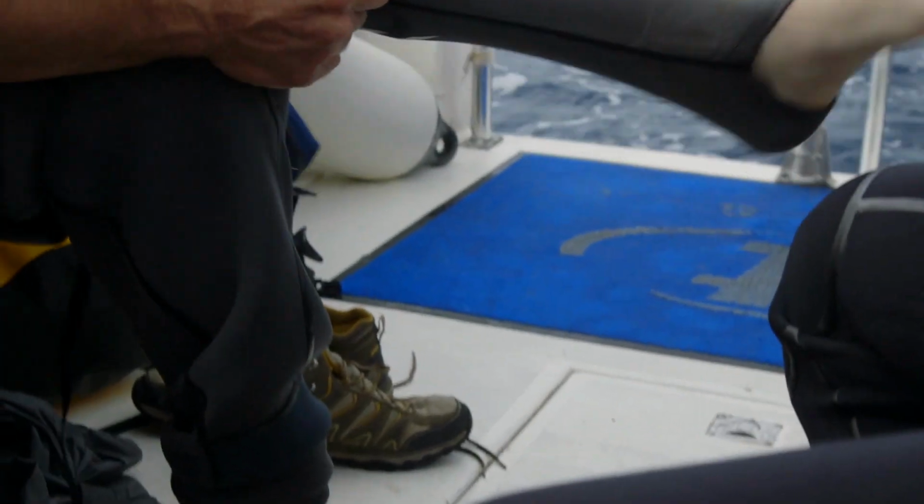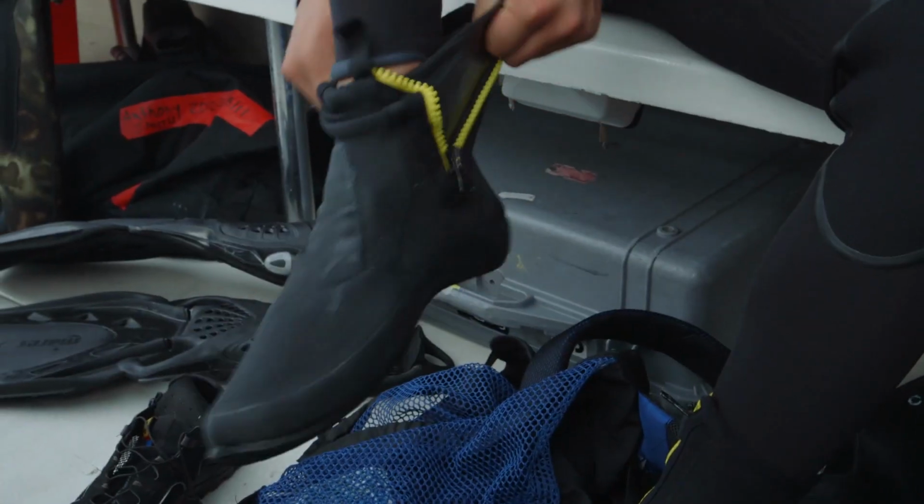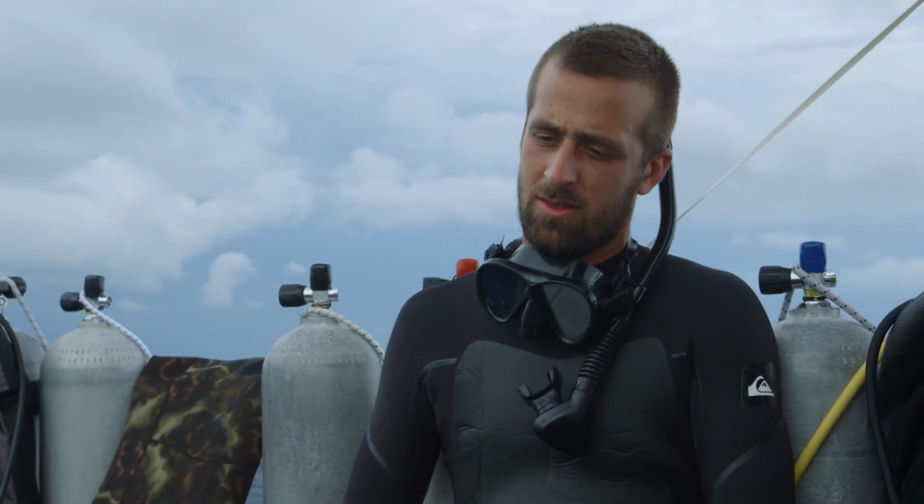As we get closer to getting in the water, I'm just thinking about everything. This is a daunting dive for me. We're dealing with a 1,000-foot trench and sharks. And we're also gonna be going 80 feet down, which is deeper than we've ever dove before.